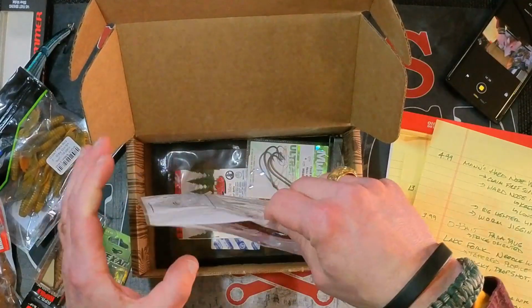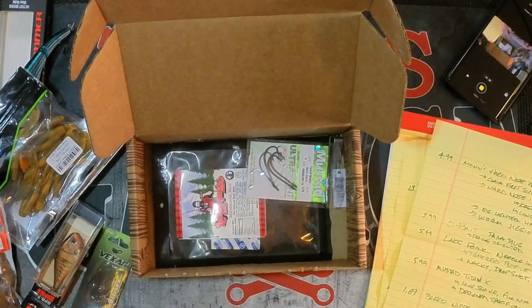Oh, and they recommend wacky rigging it too, I have to say. So, that is Lake Fork Needleworm, $5.49 for this 9-pack. Where is it? What's again? Yeah, 9-pack. Why did I doubt myself? Why do I ever? All right.